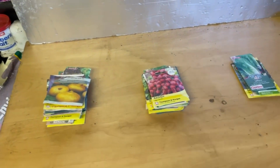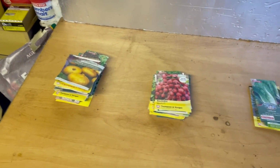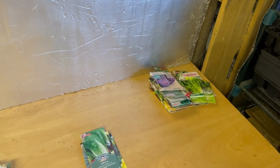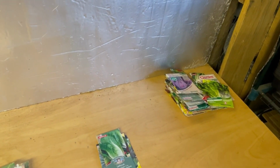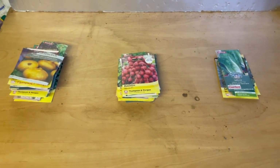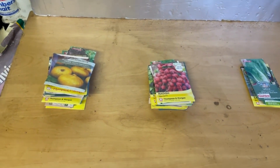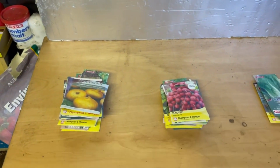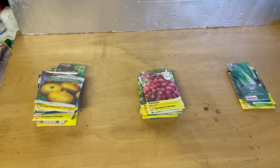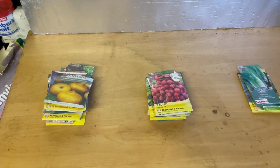Right then, here we go. I've sorted all these seeds out and I've put them in 3 piles. Those ones I'm not going to bother with over the next 2 months sowing, because I think I've got plenty here to do what I need to do, and mainly to get a good crop over late autumn or fall, and get some crops while it's winter time, and also get ahead of the game for next year.